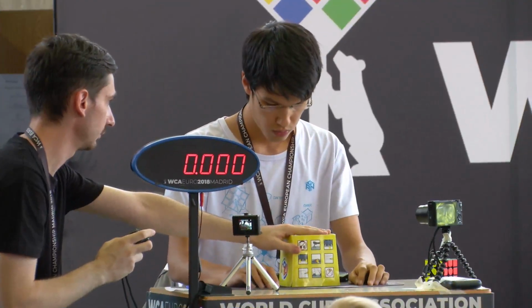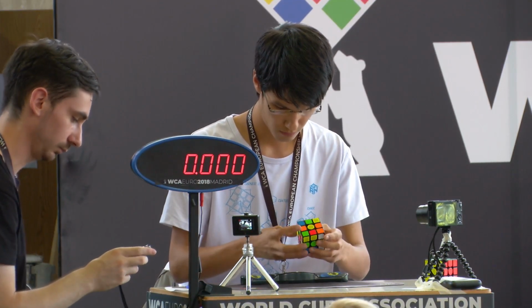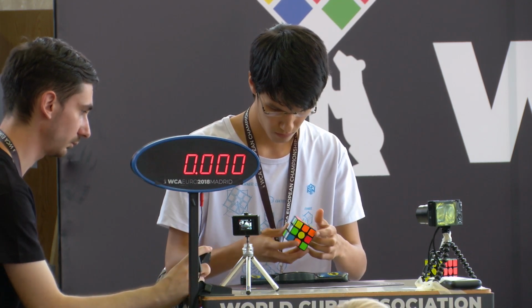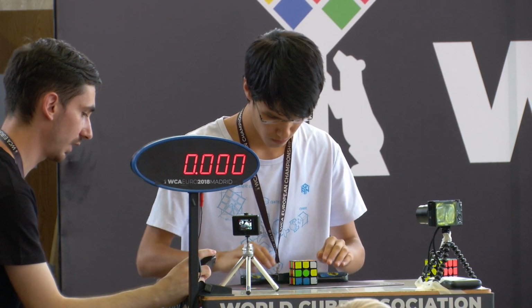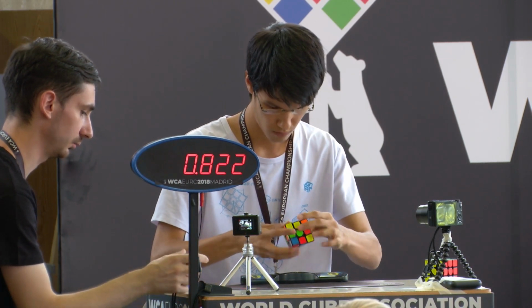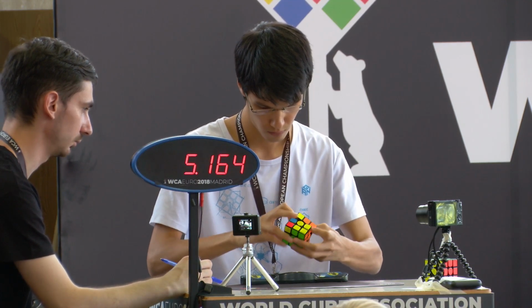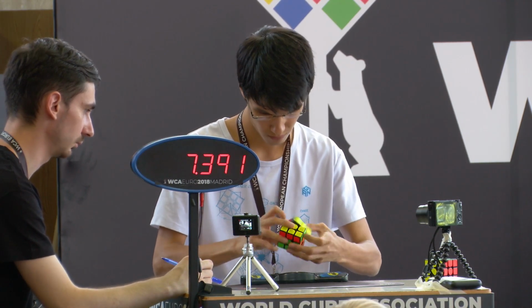A little bit of an introduction about Connie. You got a 4.83 single in the first round, which is the fastest solve of the competition, as well as a national record for Germany. And we think that he does okay under pressure. He has mixed results, and that 10.16 really shows that mix. He's locking up right now, too.